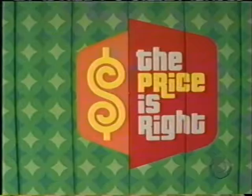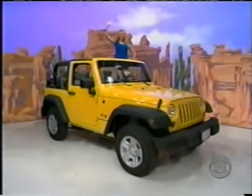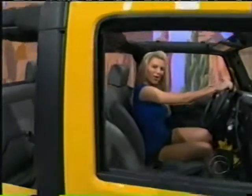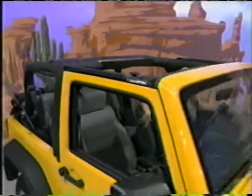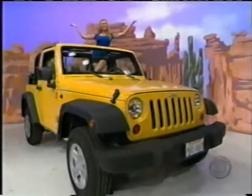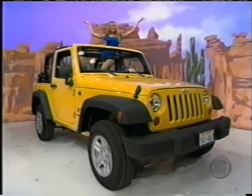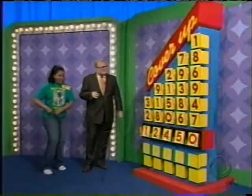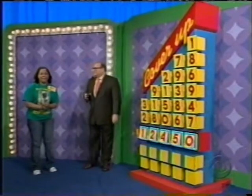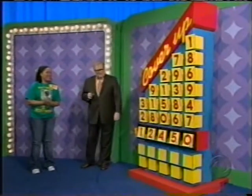Rich, what do we got for her? Take a look, it's a new Jeep. A Jeep Wrangler X 4x4 comes with standard equipment plus air conditioning, six speakers with subwoofer, and paint and fabric protection. The Jeep Wrangler. Thank you, Rachel. Thank you, Rich Fields. That's the voice you want to hear, Rich Fields saying it's a new car.